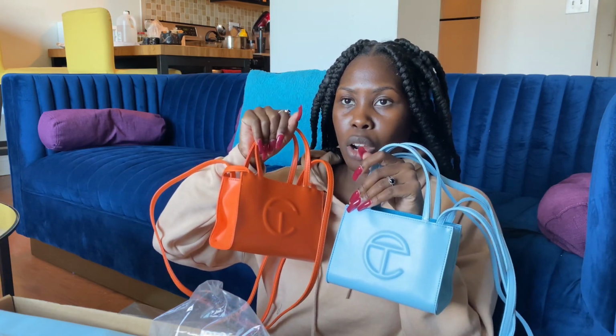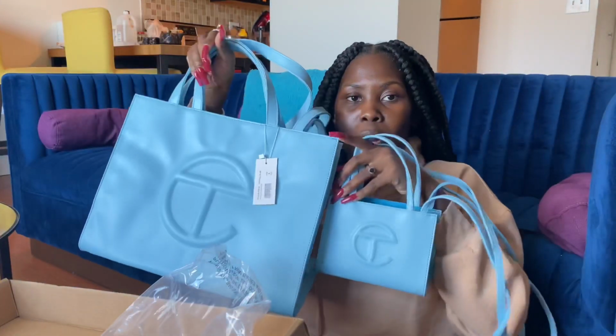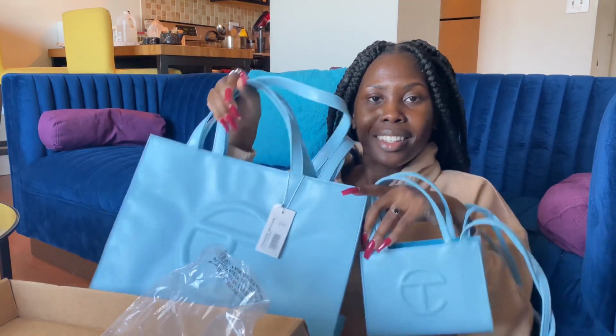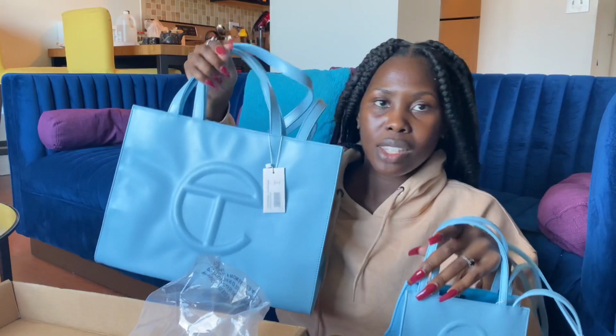This is a good running errands bag. This is a bag that I wear when I know I'm just going in and out of the house and I only need a few things. I will give you all a size comparison. So this is the medium shopper and the small shopper right next to each other. See? That's how they look together. Good size, very good size. But just showing you, one's like a work bag and one's like a running around bag.